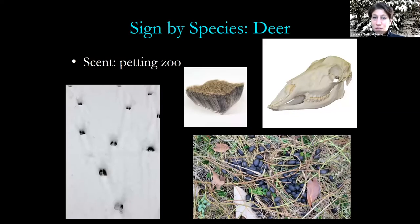Okay, so now I'm going to forge into individual species and their characteristic sign. So I'm just checking if anybody has any questions. I am checking the Q&A box to see if there's anything. I will take questions, like Rachel said, throughout the talk. So, all right. I will push on then.